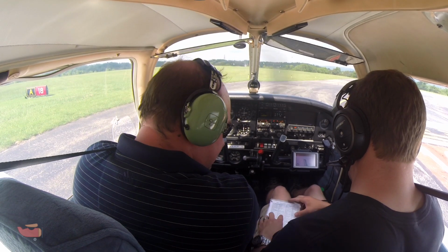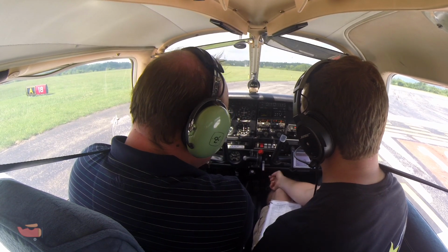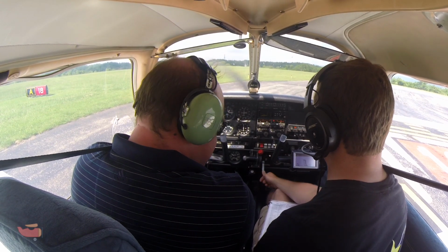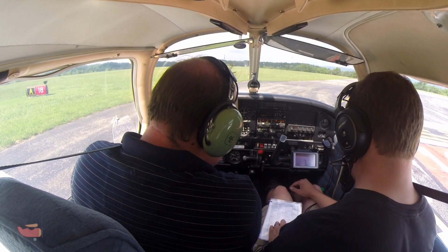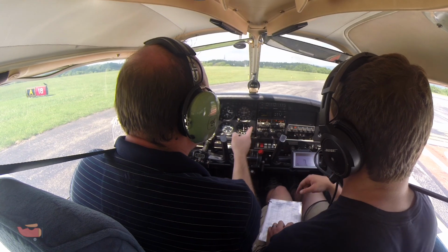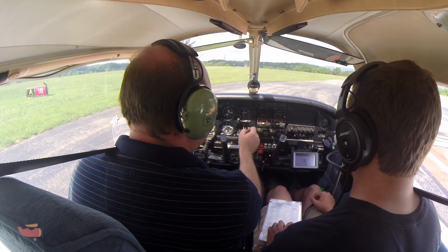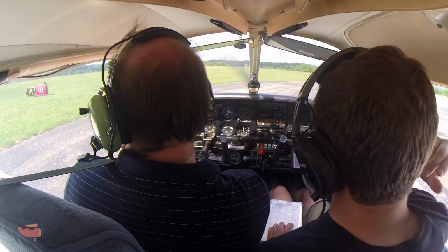All right, so throttle friction lock, we're gonna leave it alone for right now. We do have the friction lock on here. When we get to the cruise, we'll bring that up and it helps stabilize things a little bit. Otherwise, we just leave it down. Wing flaps are gonna be up. Avionics and radios, you can go over there and bump over to tower frequency. There you go. Doors and windows, bottom and top latch are latched.